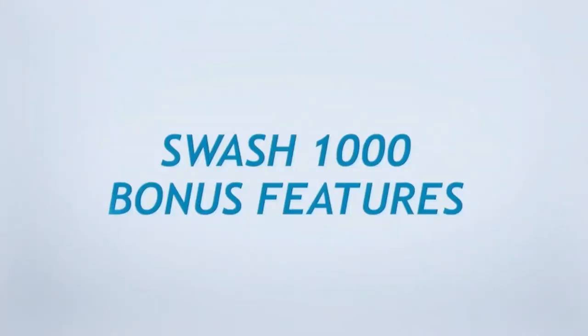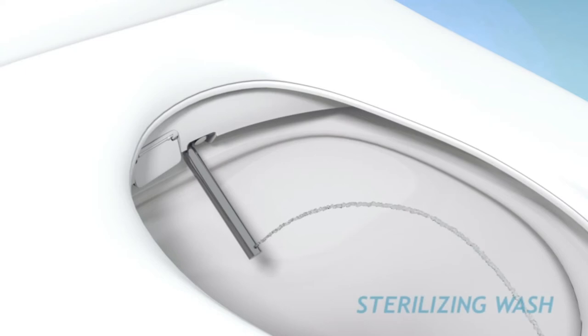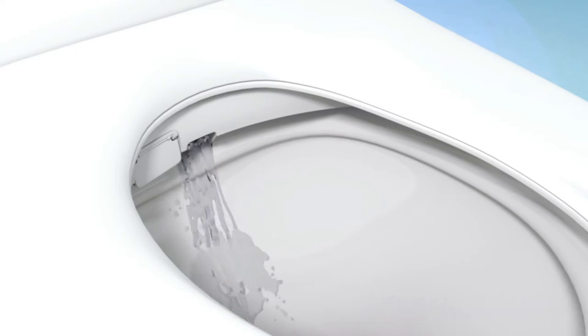We've covered the shared features for the Swash 900 and 1000 models. The following premium features are only found in the Swash 1000. An oscillation function provides a back and forth massaging cleanse during the wash cycle, ensuring a thorough and comfortable clean. The stainless steel nozzles can also be sterilized on demand utilizing nanotechnology.